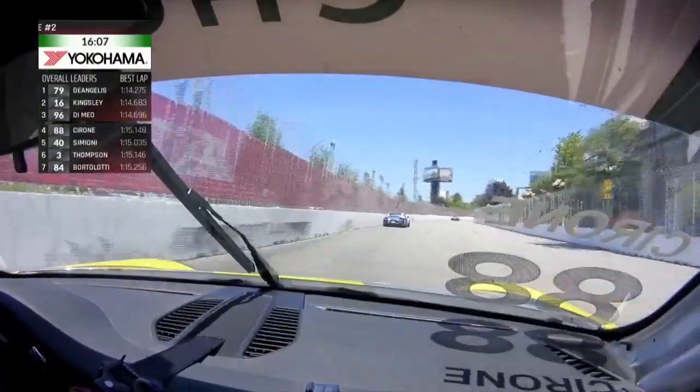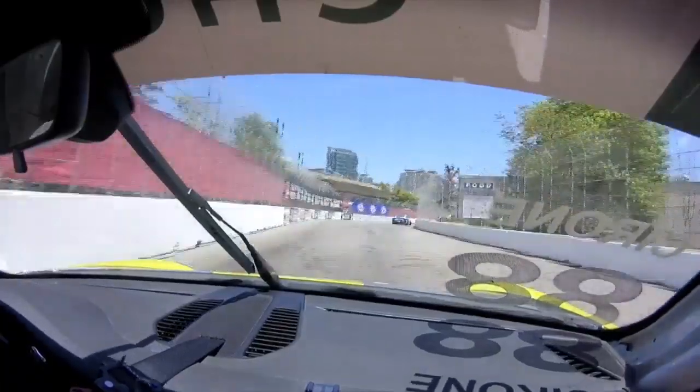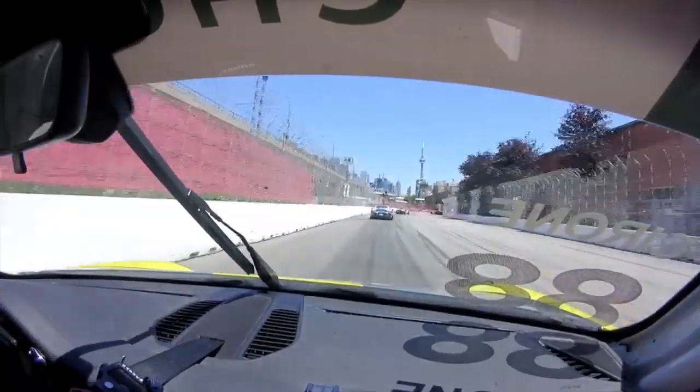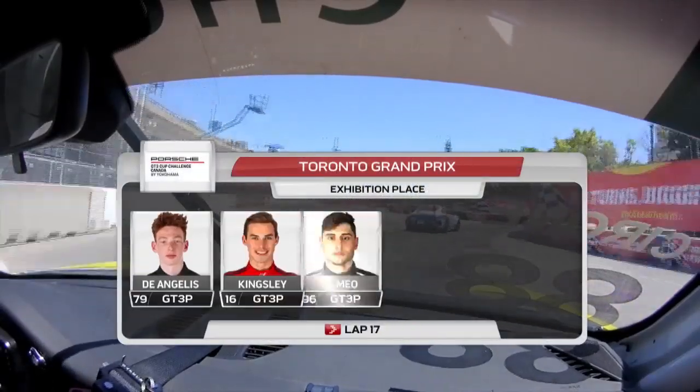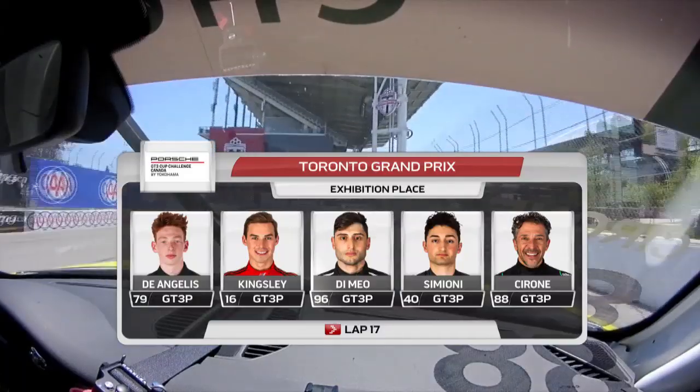But it really doesn't take much of a battle, and you can see the gaps close up. A 1 pass, and the 3 car, Parker Thompson, is now not too far behind the 88. Roman Deangelis building up a considerable lead. Jeff Kingsley comfortably in second. We'll be back.